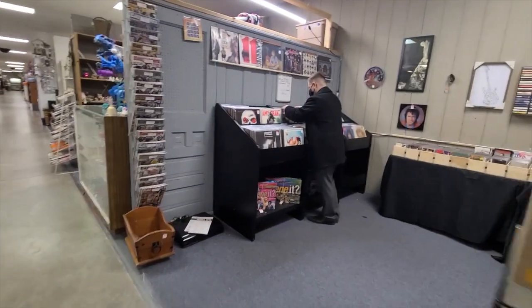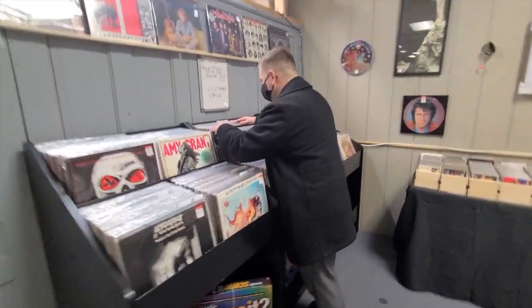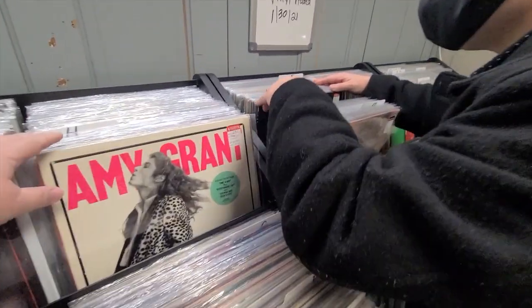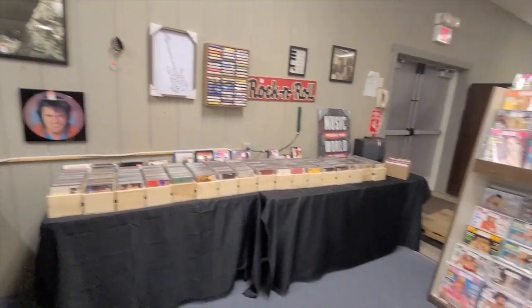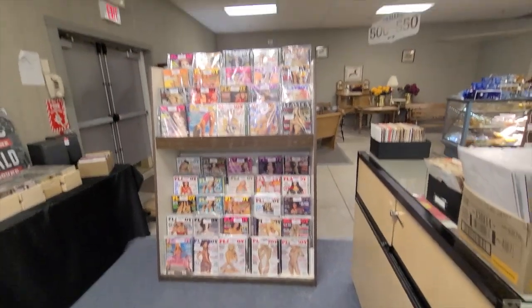So my husband's over here, Joshua, he's looking at the records. We have an extensive record collection. So he's looking through the vinyl to see if there's anything that maybe we don't have. And there's a bunch of vintage Playboys.